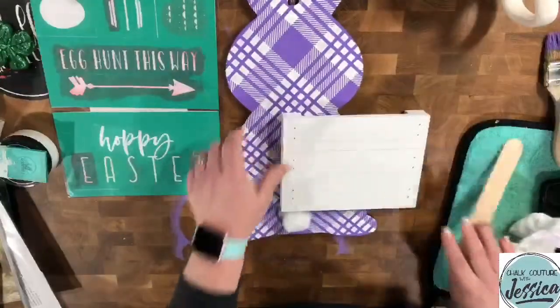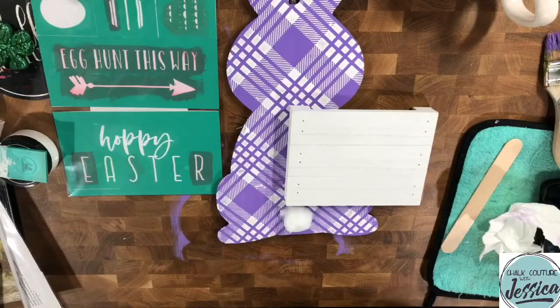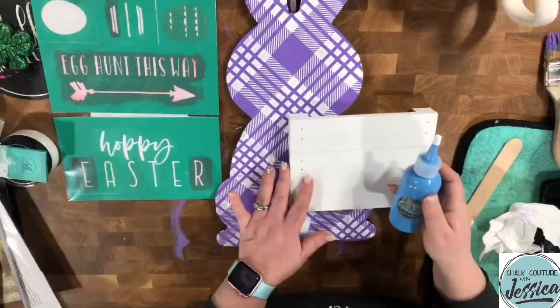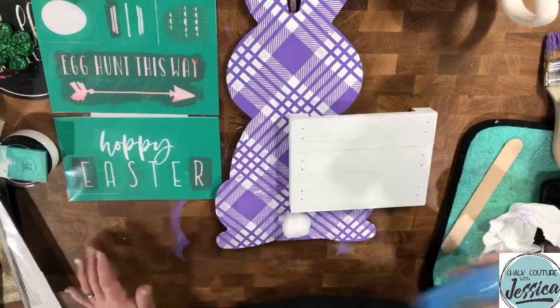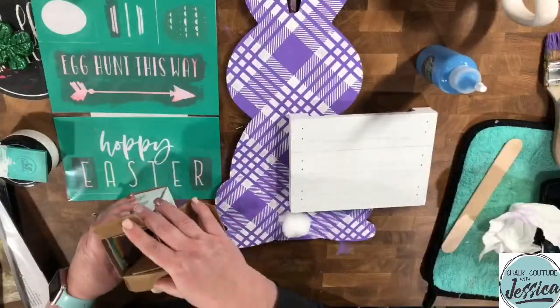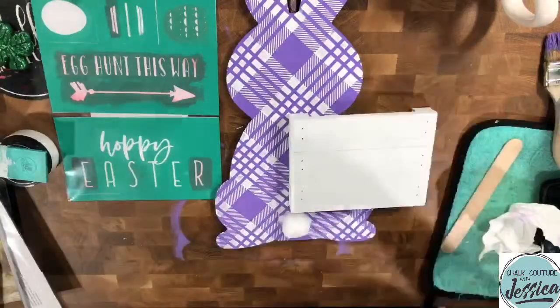What do you guys think? Should I paint them? Should I paint the little palette sign? Maybe we'll paint it. How about some blue? How about like a sky blue color? What do we think? Like this. And then we can do couture coral and bright white. And what other colors are in here? Couture coral, bright white, bumblebee, couture teal. Oh yeah, why don't we do that? Yes, yes, we're doing it. We're going to just do it.